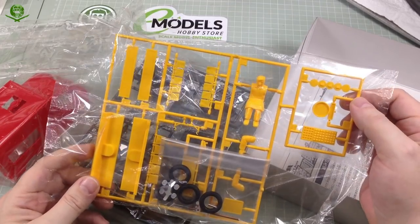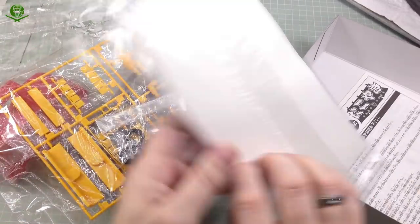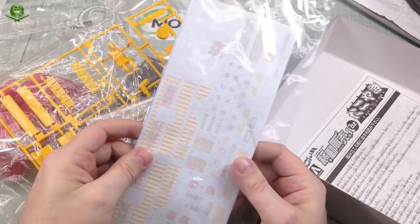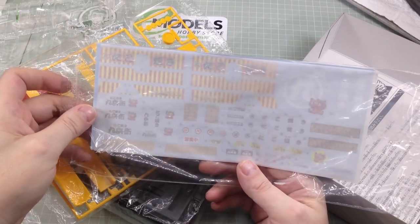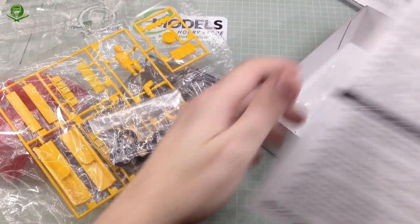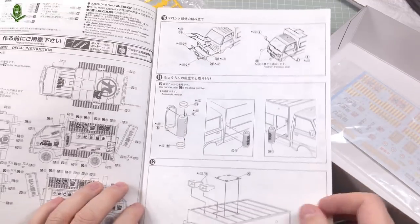Cool. Oh, look at that. That is absolutely mint. I don't want to take the decals out, but there's lots of little stripy logos and decals. Oh, advertising things. That is fantastic. I'm well chuffed for that. I'm going to have fun with that, because that's just diorama territory now.